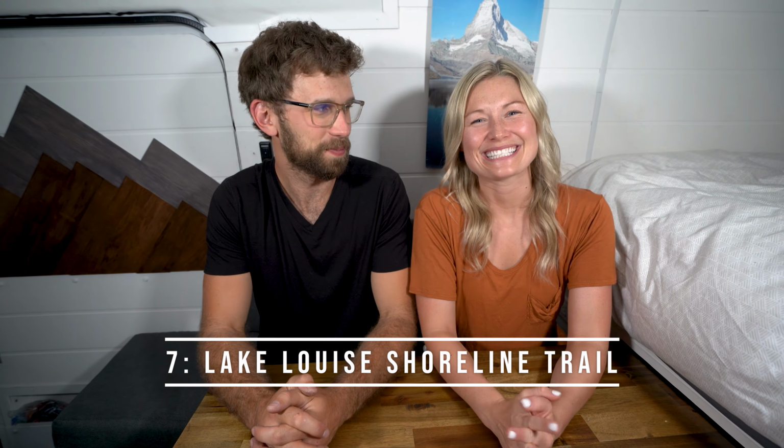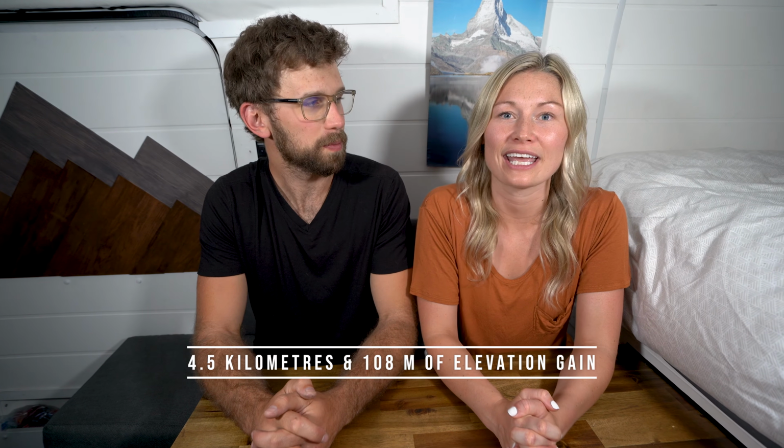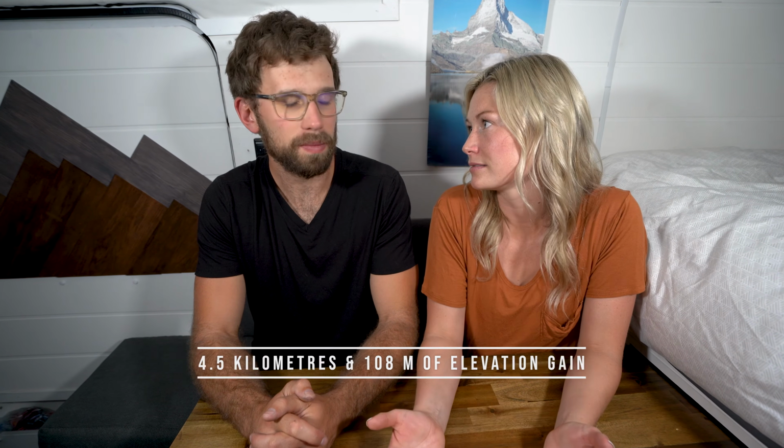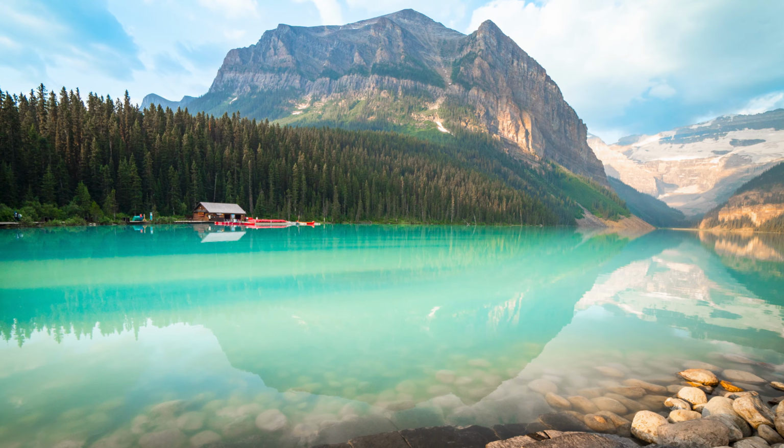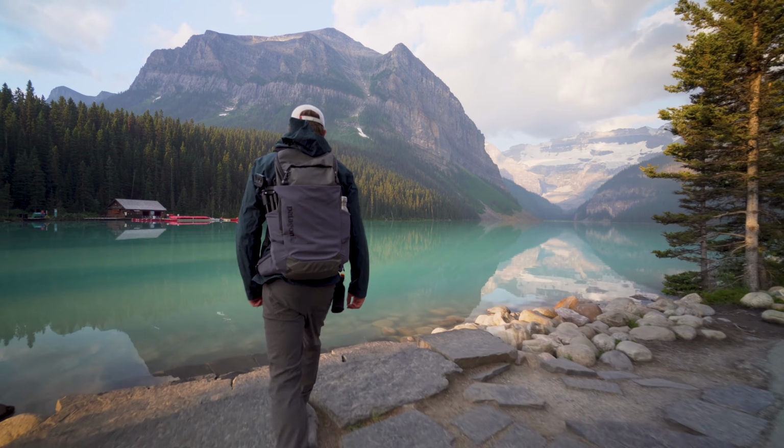Number 7 on the list is the Lake Louise Shoreline Trail. This 4.5 kilometer hike is pretty famous. Everybody pretty much knows Lake Louise if you're looking into Banff. And the hike is a really good way to ditch the crowds.